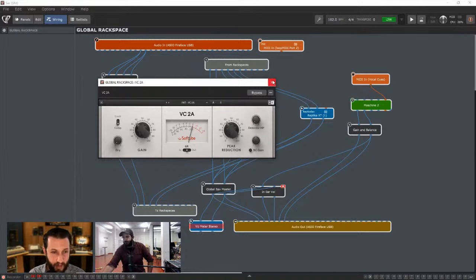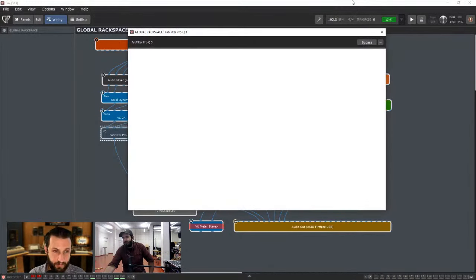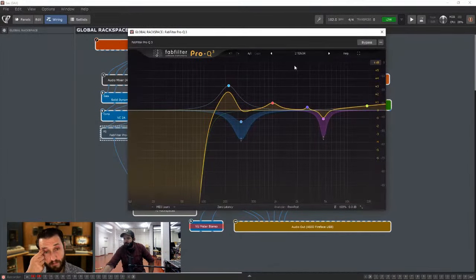Gotcha. I have some light compression going on, but also not too much because I want to have our sound guy adding compression if he likes to. So there's no more than 2 or 3 dB going on here. Okay. And I have a FabFilter EQ doing some light EQ. Again, no more than 2 or 3 dB.